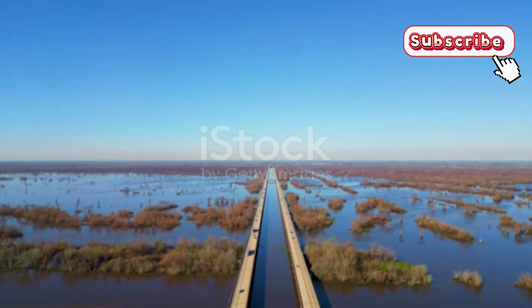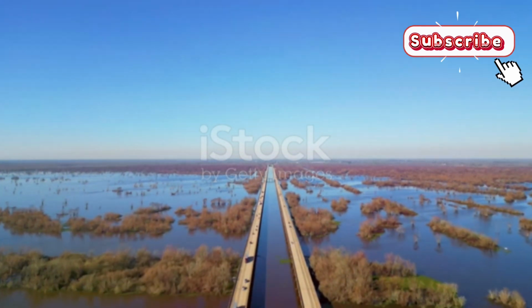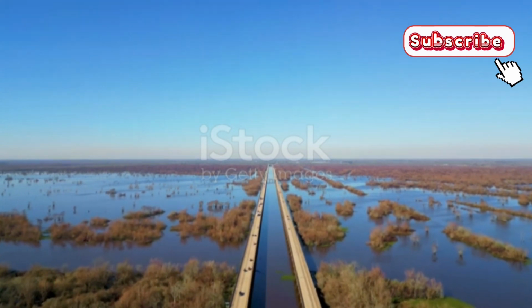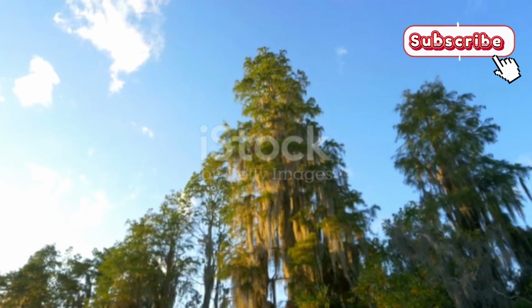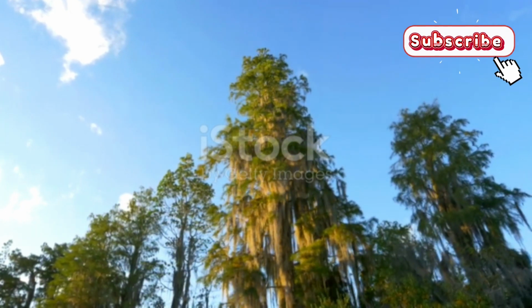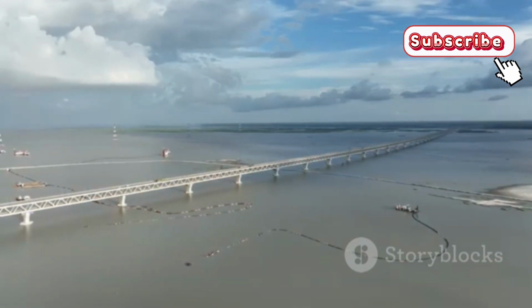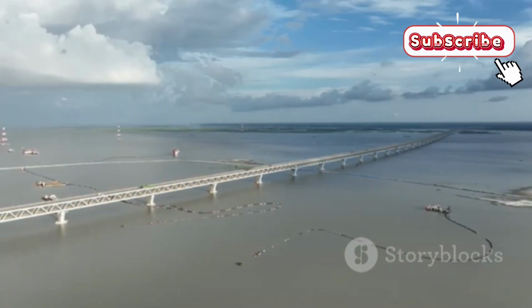From the open waters of Lake Pontchartrain, we venture into the murky depths of the Manchac Swamp, a 100,000-acre expanse of wetlands teeming with life. Here, amidst the cypress trees and Spanish moss, lies our next engineering marvel, the Manchac Swamp Bridge. This 8-mile-long bridge, a key section of Interstate 55, carries travelers over the seemingly impenetrable swamp.